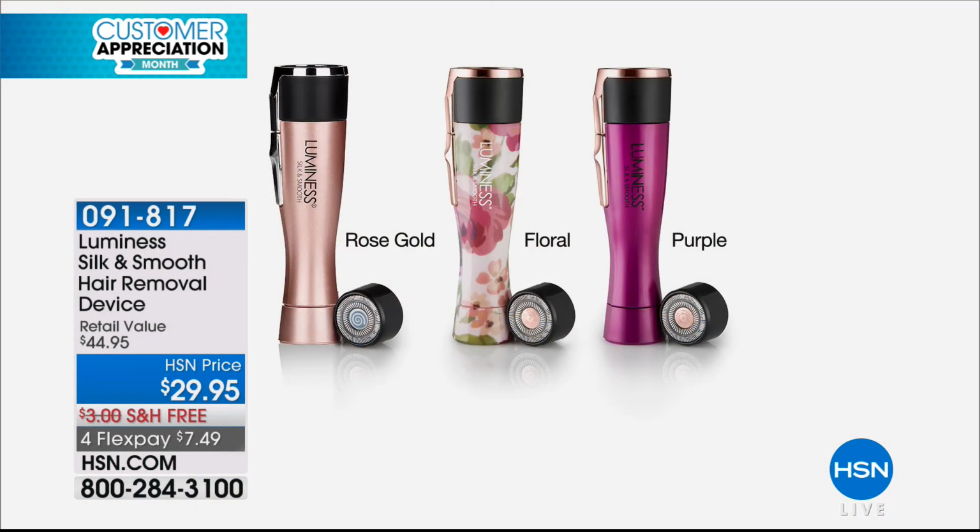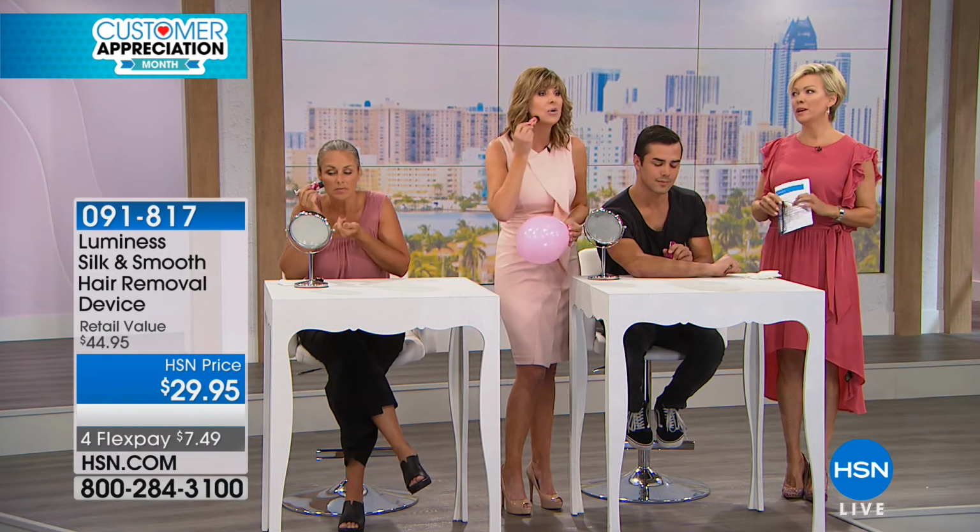This is the solution that is going to give you pain-free hair removal on the go, anywhere you want to go. You just have to choose your color, and we've got this gorgeous floral, which is adorable. But get a couple. One for your daughter, your roommate, your mom. As I was saying earlier, my mom, who's in her 80s, who has sight problems, she can't see those little hairs to remove them. With this, she can sit in front of the TV. She doesn't even need a mirror, and she can go ahead and remove.